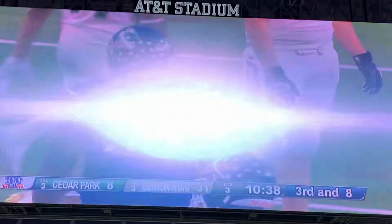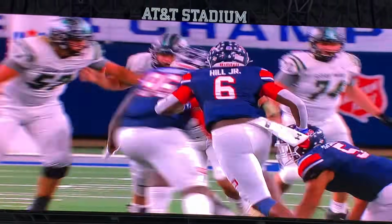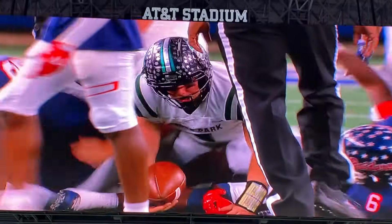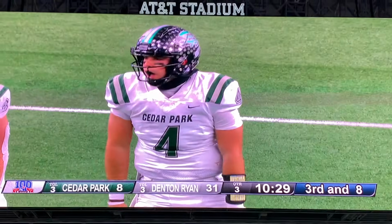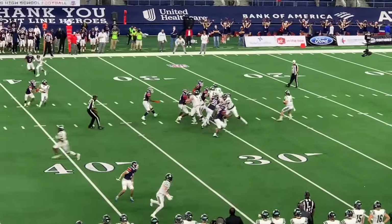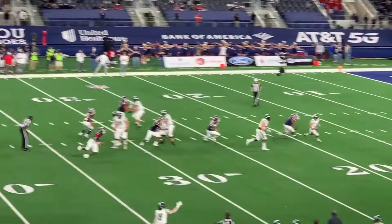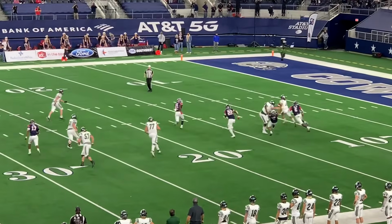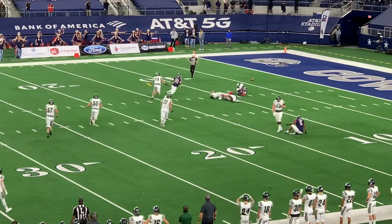Number 96, Hernandez pulled down by big 96. He's been quite a force in there today. I'm sure you'll see him on LSU or something. And a very important 3rd and 8. Uh-oh, he's got pressure. He evaded it. He's going backwards. Oh no!